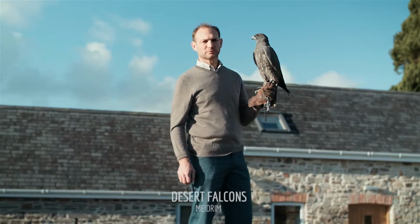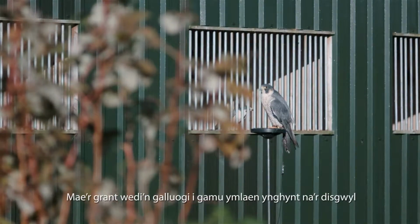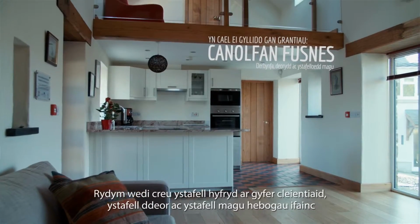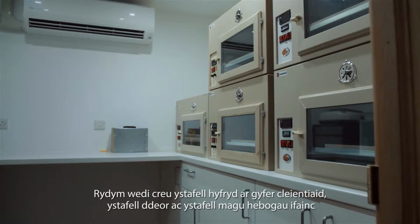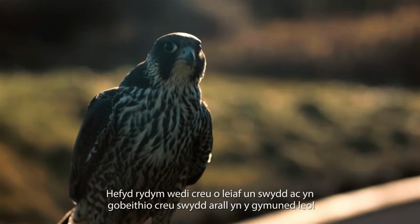We breed falcons to export to the Middle East. The grant has enabled us to move forward much quicker than we otherwise would have been able to. We've created a beautiful reception room for clients, an incubation room, and also a rearing room for the baby falcons. We've been able to create at least one job, hopefully another job in the local community.